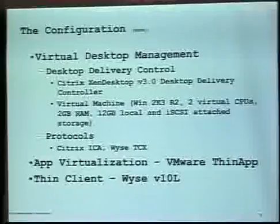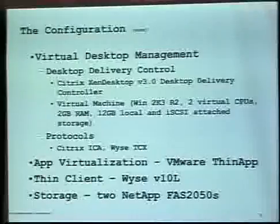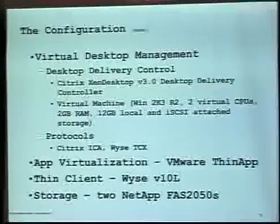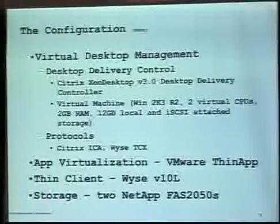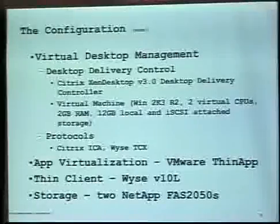All right, storage again. There is a significant storage requirement for this, not so much for your virtual machines, but again for any application that you virtualize, as well as each of your users' application profiles.